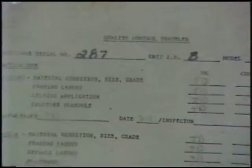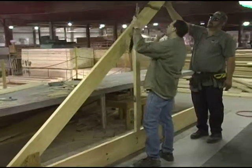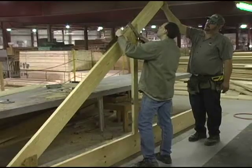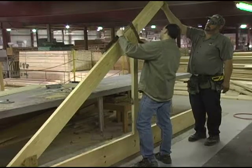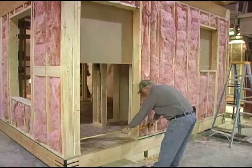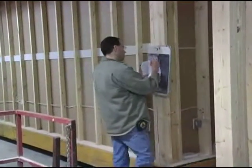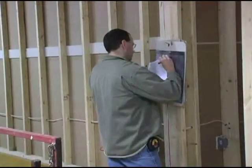A document known as a traveler is created for each module, which is used to record all inspection and checks made during the manufacturing process. At this point, materials are checked for dimensions, species, grade, and condition. Particular care is taken to ensure the accuracy of all measurements and the placement of all members, including backing for doors, windows, cabinets, interior walls, and mechanical installations.